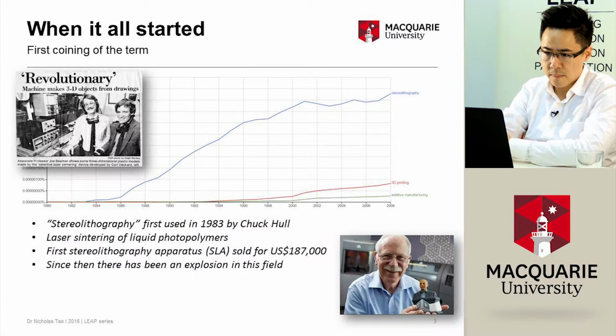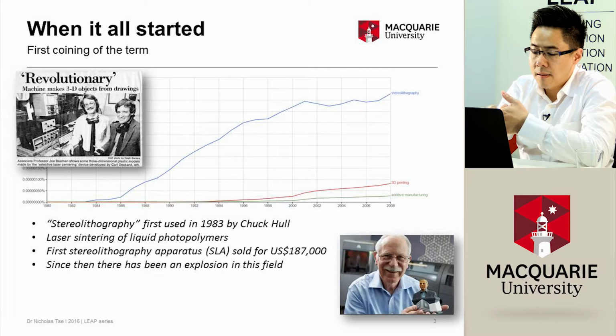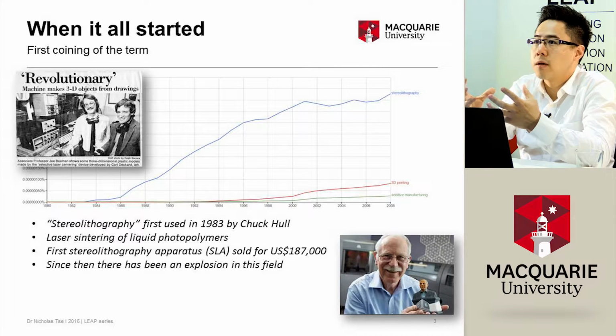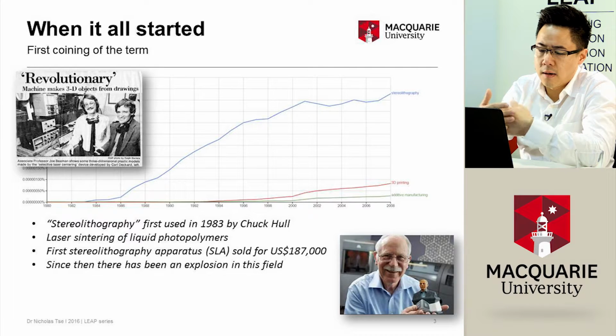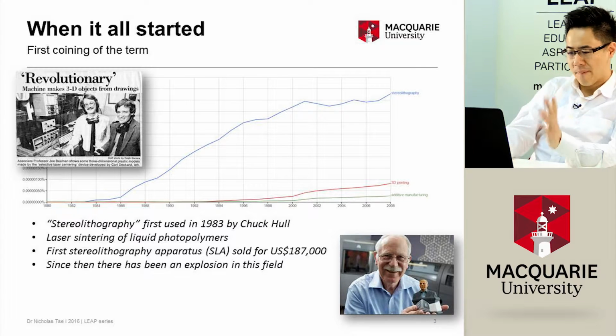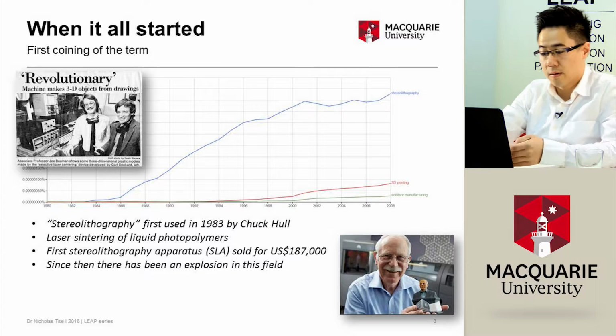So when did all this start? Well, it started in '83, around the 80s, with Chuck Hull designing this first idea of creating an object from a scan, from a light scan. And he called it stereolithography, which is a bit of a mouthful, but this is the standard file type that you're using for all 3D printers now, STL files.